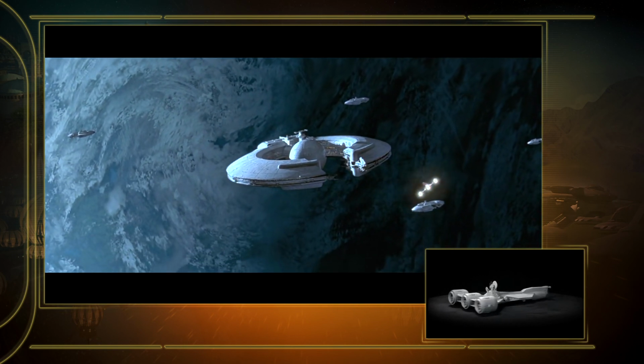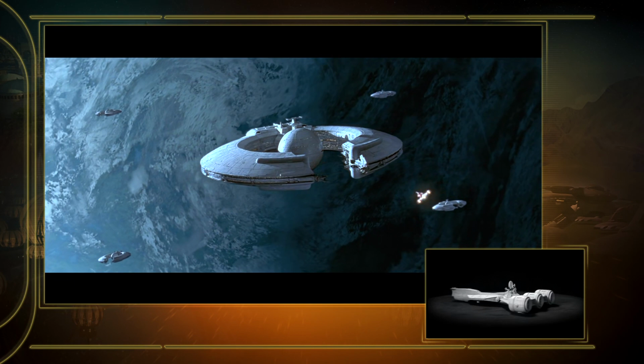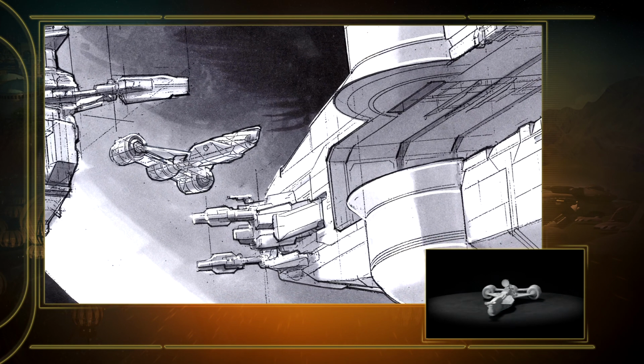The Republic Cruiser is the ship that we see at the beginning of Episode 1. It kind of comes down and descends into the Federation battleship. And then shortly after that, they destroy it inside the hangar bay. It blows up.